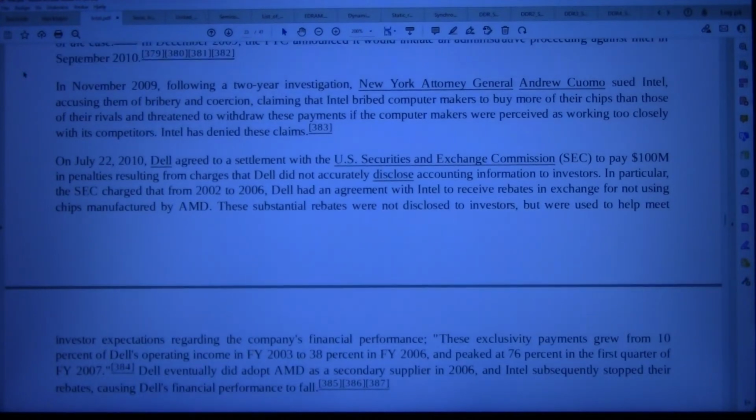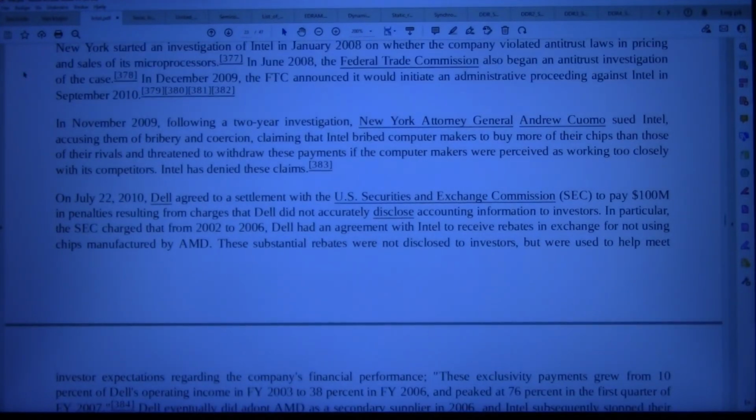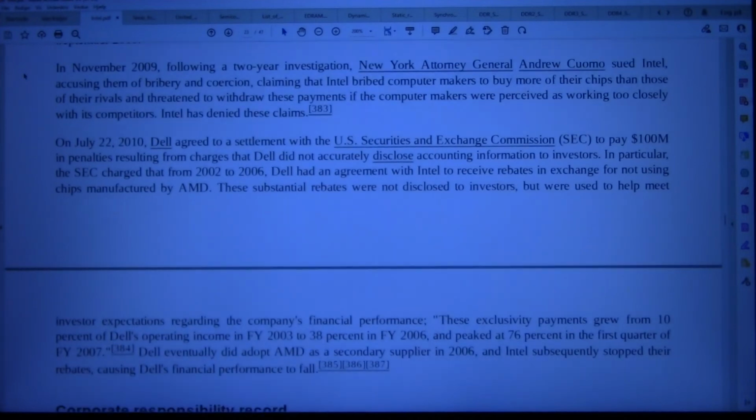In November 2009, following a 2-year investigation, New York Attorney General Andrew Cuomo sued Intel accusing them of bribery and coercion, claiming that Intel bribed computer makers to buy more of their chips than those of their rivals and threatened to withdraw these payments if the computer makers were perceived as working too closely with its competitors. Intel has denied these claims.